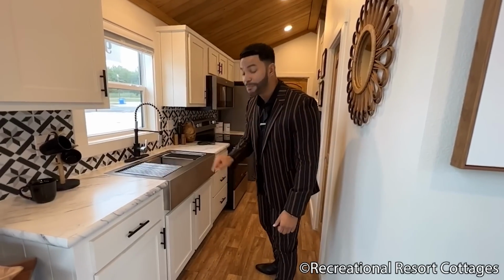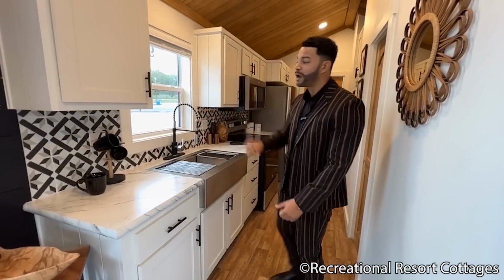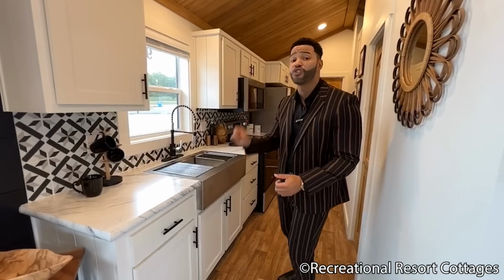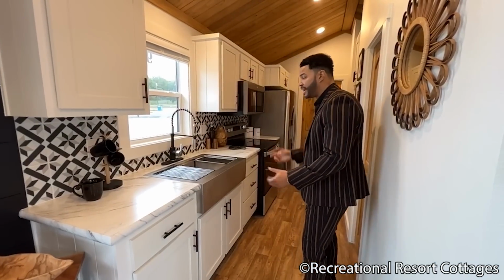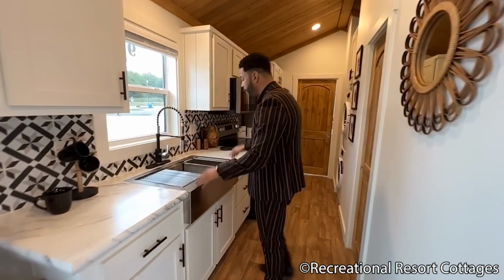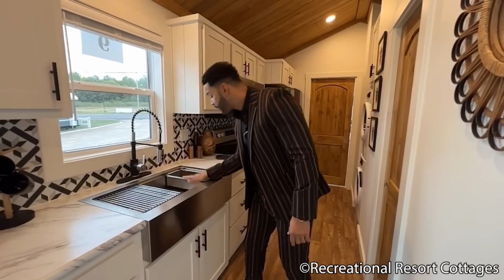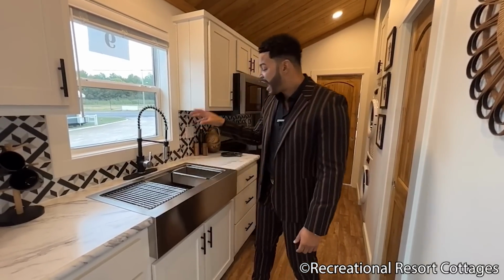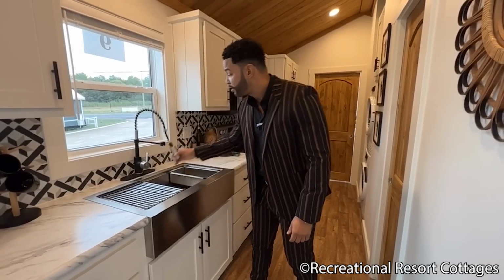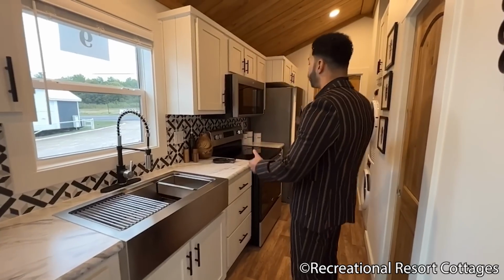We chose to go with the black bar pulls. We have the Calcutta marble countertop, and we paired it together with the black and white craft tile going from the countertop up to the bottom of the cabinets. And we tied that in right here with the stainless steel farm sink that everyone loves. And we've also added in all the goodies, all the attachments. You've got your drainers, you've got the detachable sprayer right here with the black base. And again, this just looks so lovely all together.